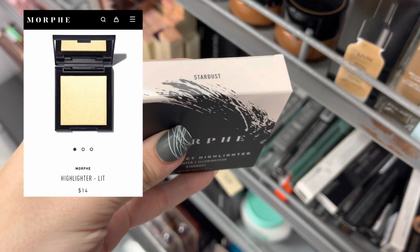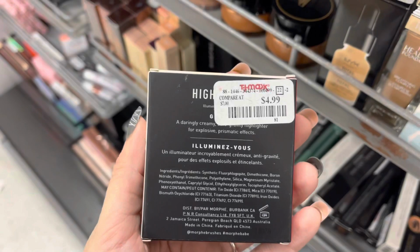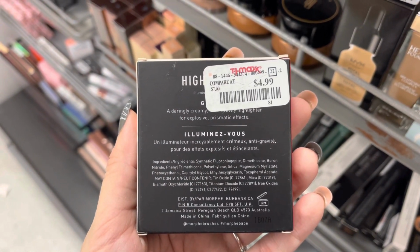Now we are back with some Morphe. This is a highlighter. It does retail for around $16, and it was only $4.99, and it is in the shade Stardust.